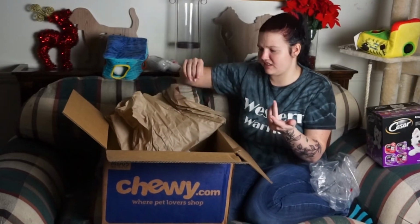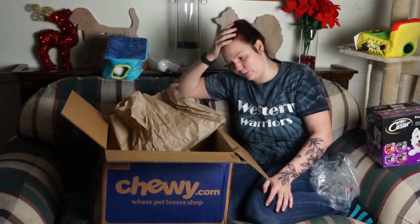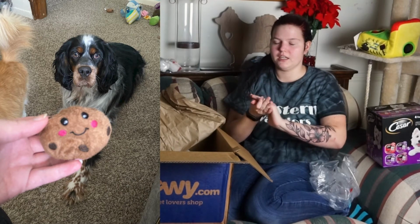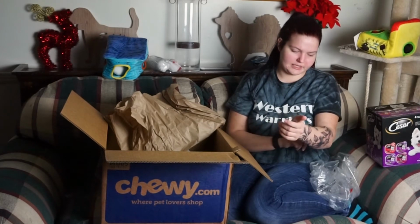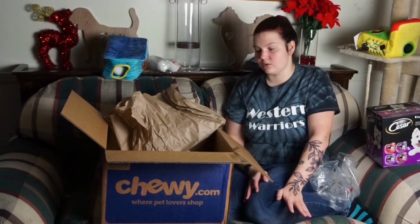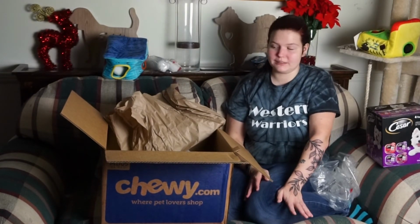Oh, also for Winston, I'm not going to have it here, but the main thing I got Winston is, he loves these little cookie toys. I believe they're from Frisco. They're from Zippy Paws, that's what it is. It's another one of those puzzle sets. It's like a milk carton with little cookies, but he's obsessed with the cookies. Unfortunately, they don't have them on Chewy anymore. I don't know why, but they don't. So I had to get them from Amazon. I don't have them in this, but I got him some of those cookies, and he loves those.